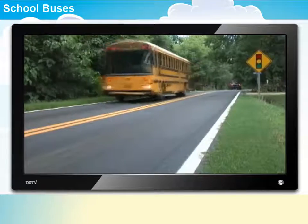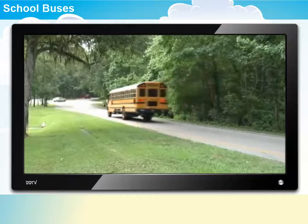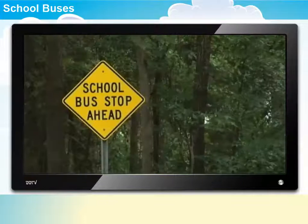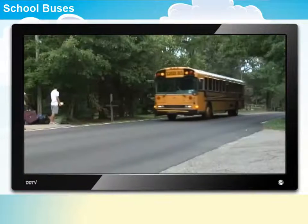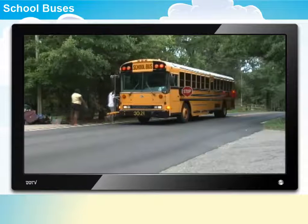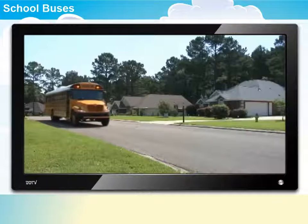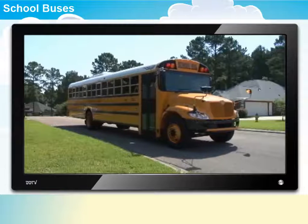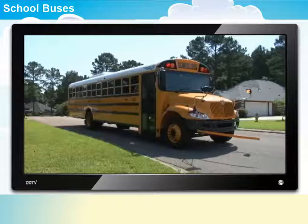School buses are on our roadways every day. To ensure that our students are safe on the roads, we encourage you to be aware as you drive. Remember, stop on red, kids ahead. When transportation is required, school buses are the safest way for students to get to and from school in the United States. School buses across America serve more than 25 million students. And with your help, we can ensure that every single student stays safe.